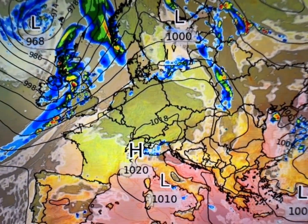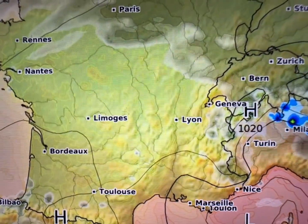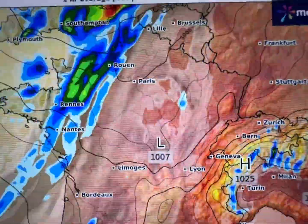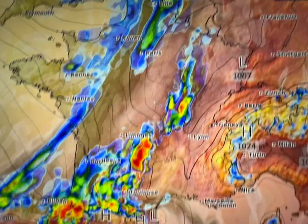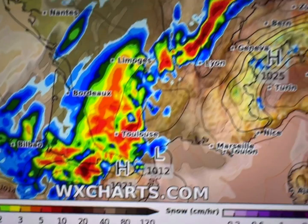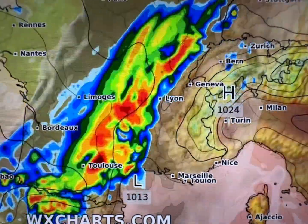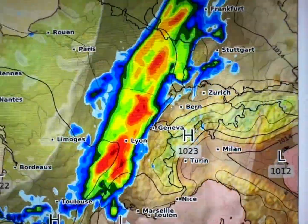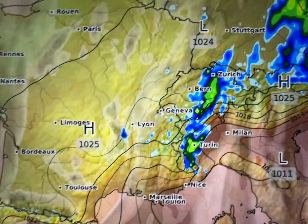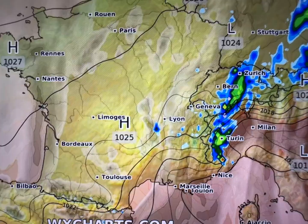Let's see. There's this other model here. It shows by Friday that front in northern France, and a lot of strong storms in northern Spain and southern France. So be careful Saturday afternoon. Please be aware there. Then it moves into Eastern Europe and more. So let's see.